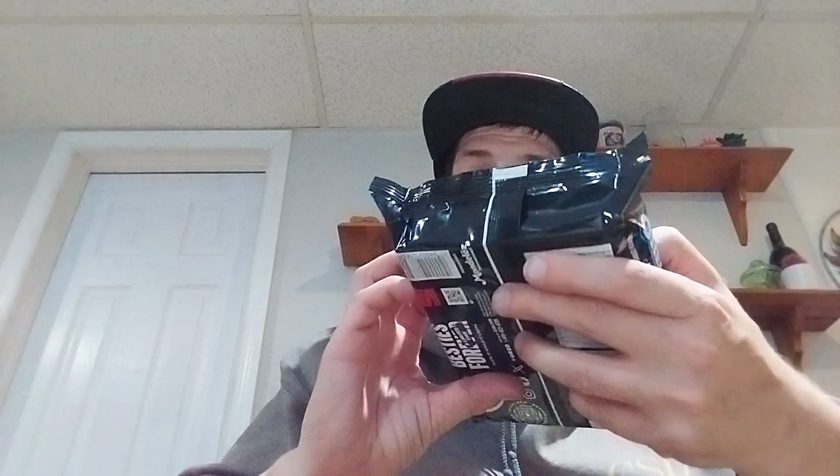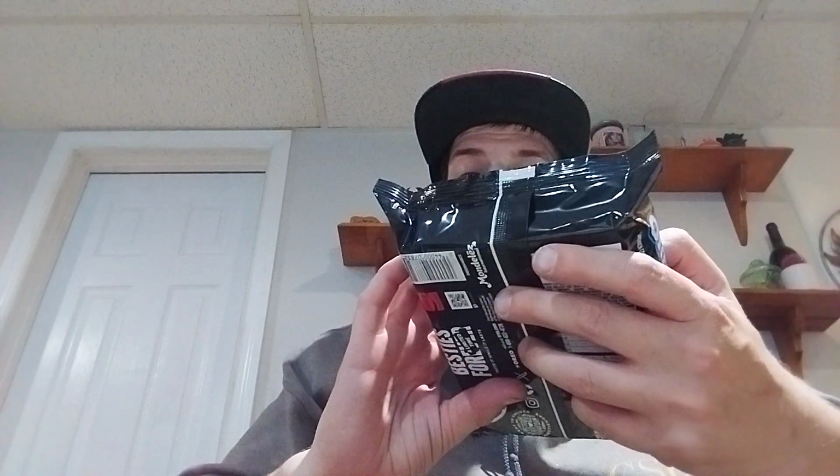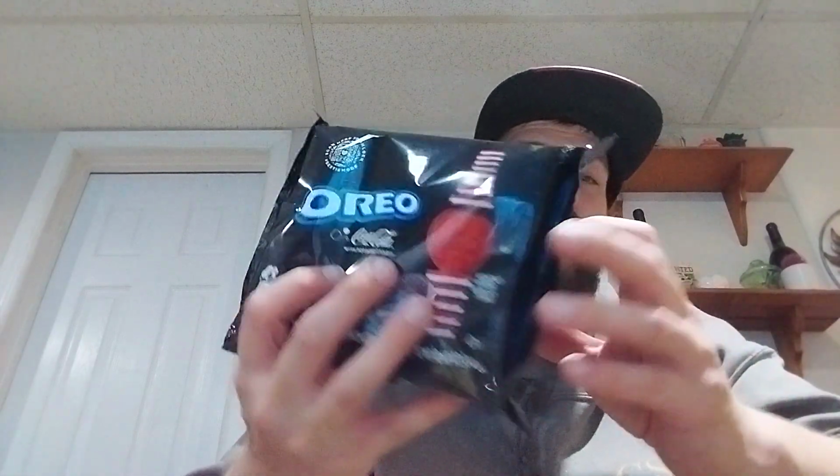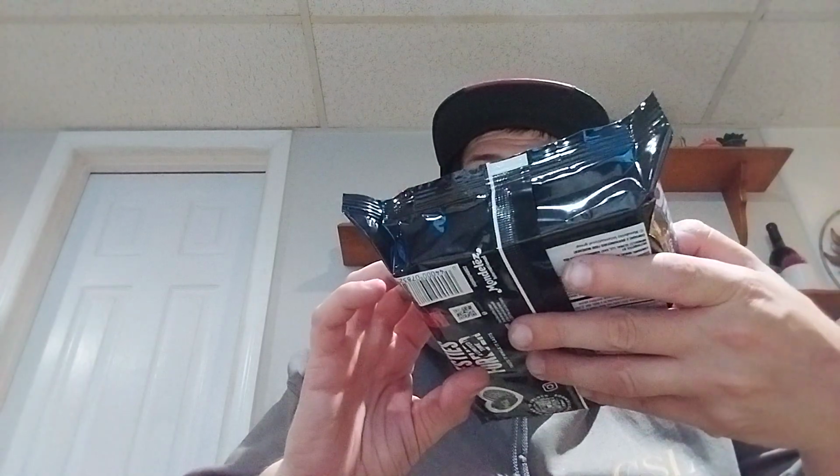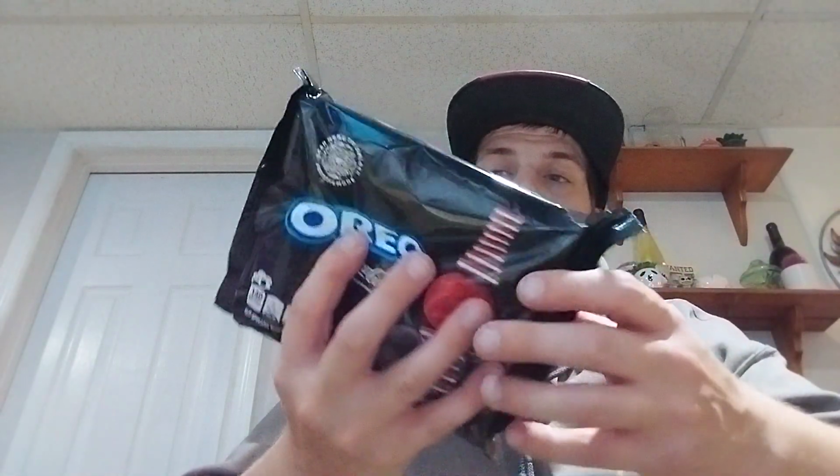Let's see what we got. About 10 servings per container. Serving size is 2 cookies. And they say that that's 29 grams. Not even quite an ounce. How big is this package? This is a 10.68 ounce, 303 grams. That is awfully precise, if I do say so myself.